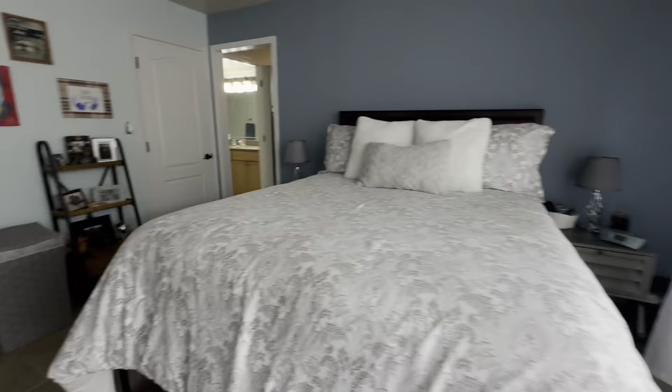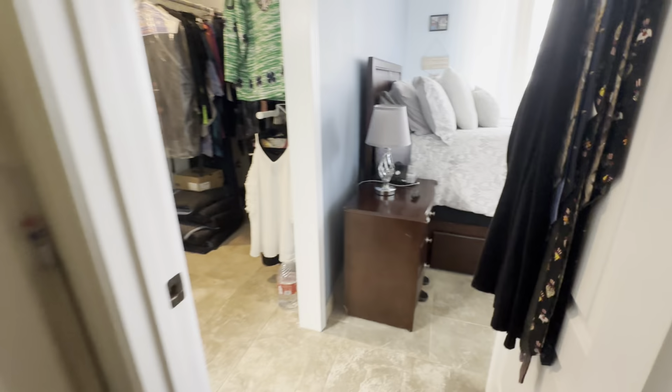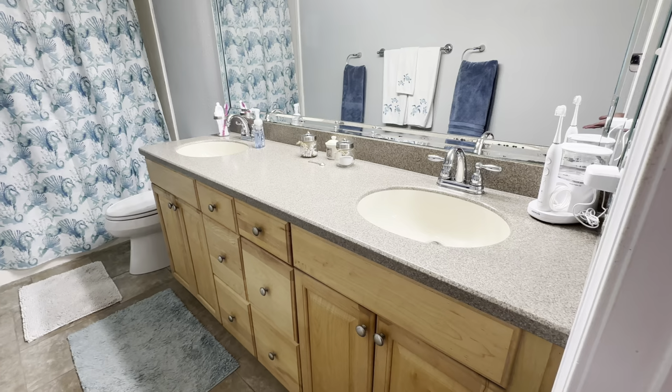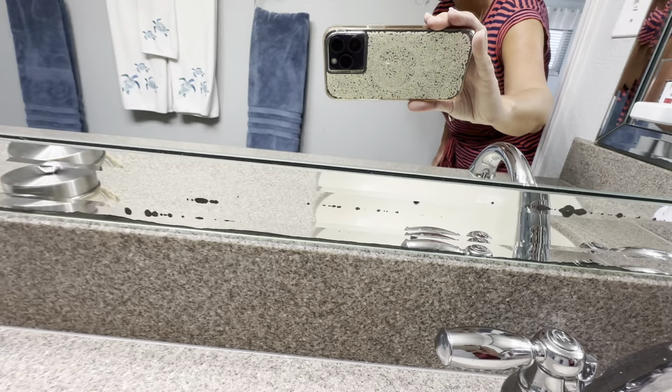Here is his closet, which would just have been the only closet, but they have double hanging shelves in there as well. And then so adding this wall, they created her closet. So it's the length, which is a good storage area. She even has a little makeup table here. And then coming into the master bath, double vanity, same cabinets, Corian countertops. They're all in still very good shape too. That mirror, seen better days, but that's just the moisture. And then same thing as the other bathroom, tub shower, cultured marble insert.